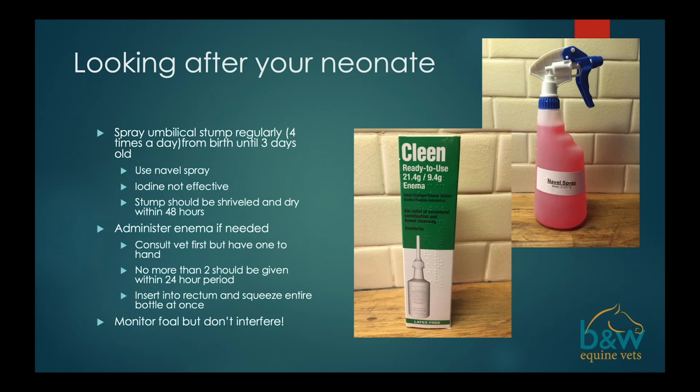What you do is you feed the nozzle into the rectum and squeeze until the entire bottle is in the rectum at once. Try and do it quickly, try and keep the foal relatively still, and then monitor it, but try not to interfere too much. The foal should pass the hard nuggets of meconium after application.